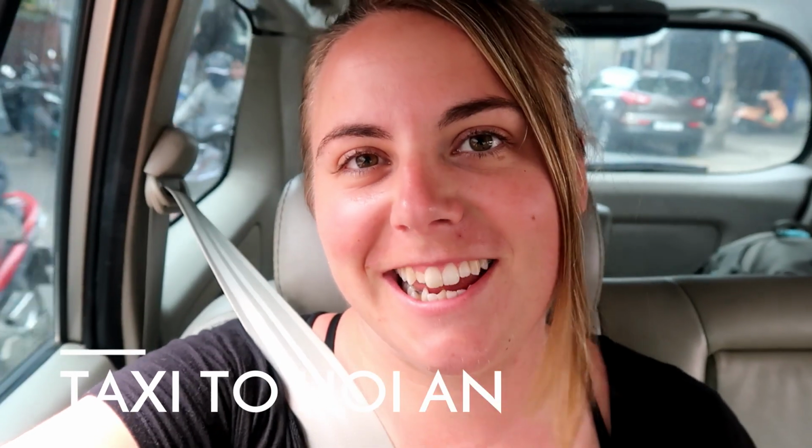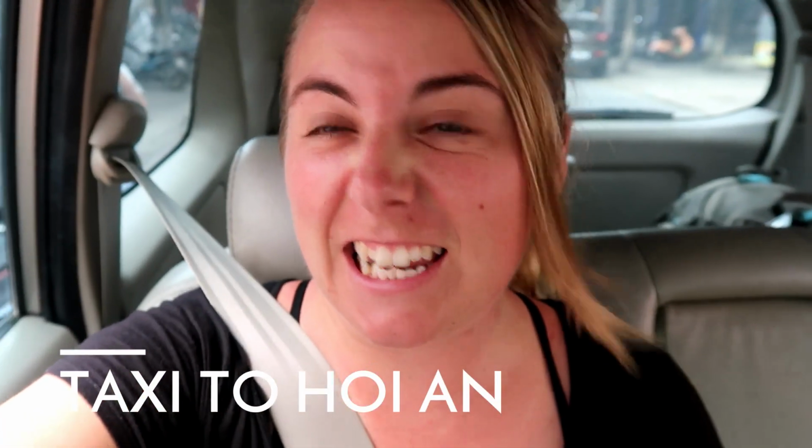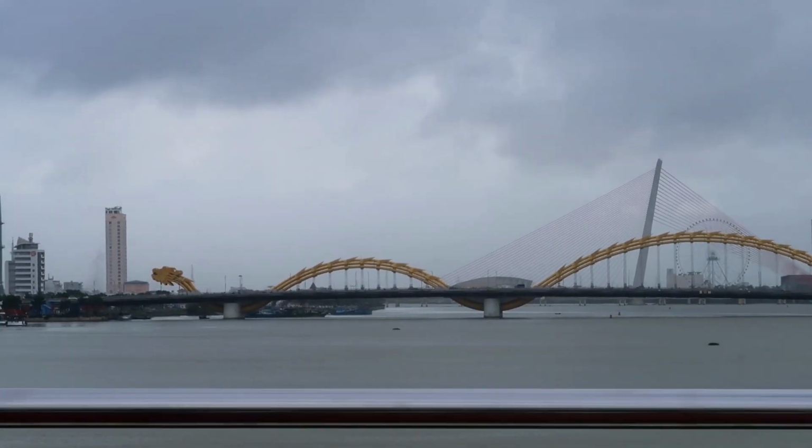Made it to Da Nang after about 16 hours on the train, and now I'm just in the back of my Grab taxi, which is kind of like Asian Uber, on the way to Hoi An, which is about 40 minutes away.